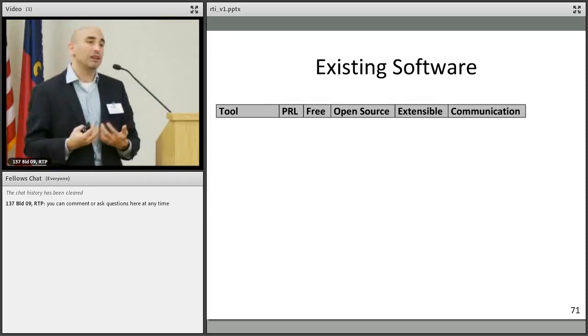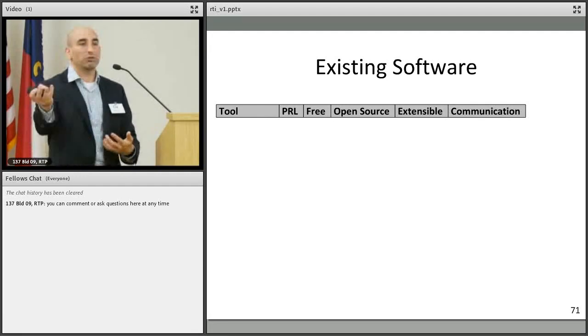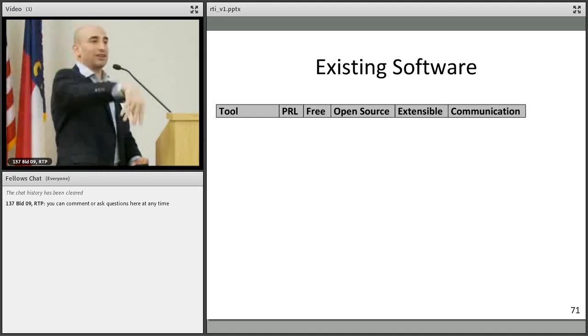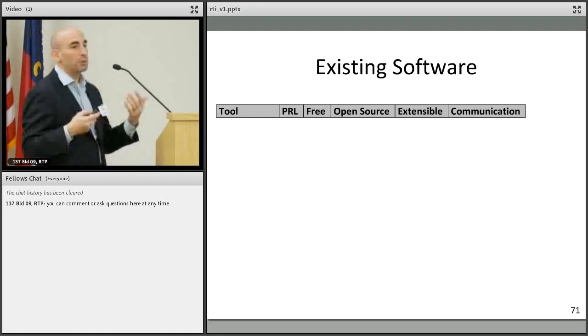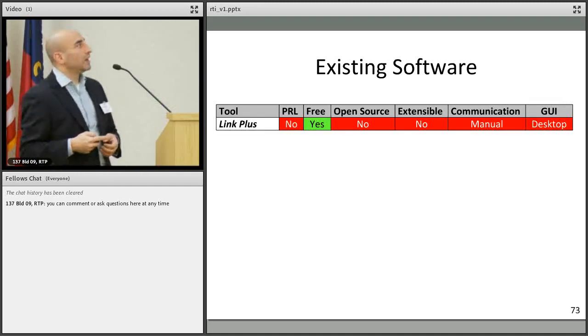Because what we found with a lot of record linkage software is that you can run it at one site and it has no relationship to another site. So basically what happens is that everybody just encrypts one big file, they send it off to some third party, they decrypt it, and then they do the analysis. We wanted to have it interactive. And did it have a front-end graphical user interface?